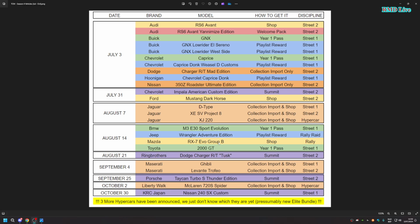That could be a meta car, in such a way that it is meta, completely OP in the Crew 2 ever since this thing came into the game. So this could be the new meta car in Rally, once they bring it, August 14, that is. And the August Summit is on August 21st. It's a Dodge Charger Tusk, some custom version of it, under the name of Ring Brothers. So they seem to come up with some tuner brands now. We have Ring Brothers, we have Hoonigan, there also will be a Liberty Walk and a KRC Japan.